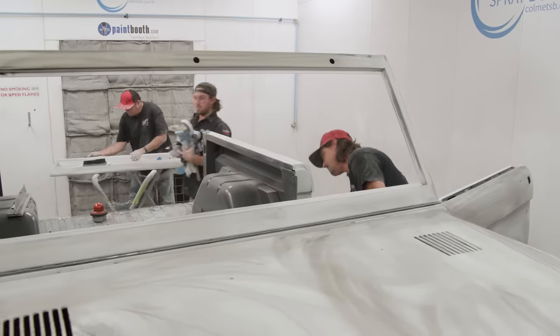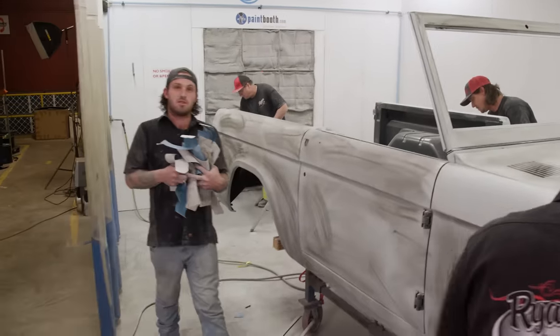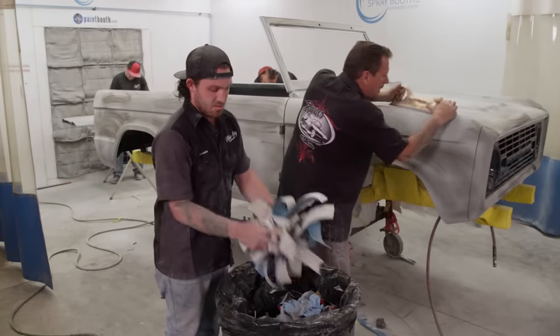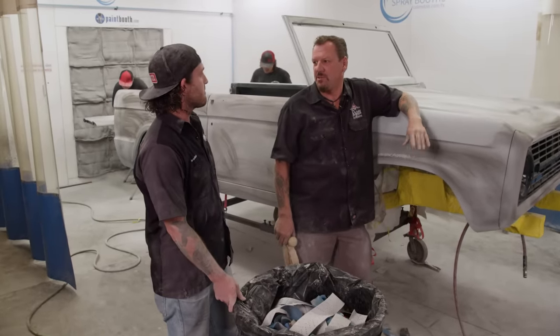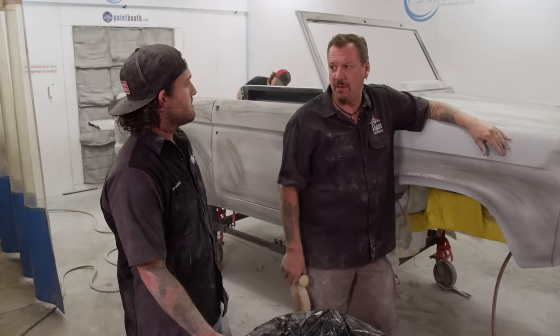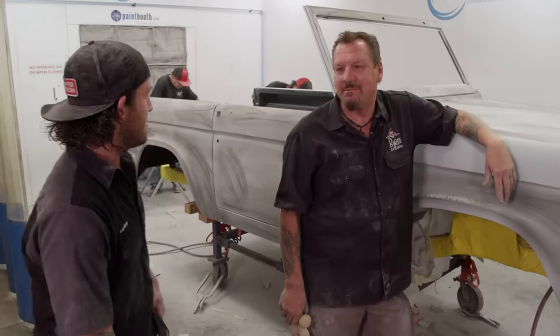All right, day three. We're done with 320. We're moving on to 400 grit, and we're going to be doing that as our final sand. One of the reasons we can get away with 400 grit is because we're using a solid color, not a metallic or a pearl. If we were shooting a metallic or a pearl, we'd carry it the whole way to 600 to ensure that those flakes or pearls lay down evenly. So we're going to knock this out with 400, blow it apart, get it cleaned up, slam it in the booth, and make it shiny. Sweet. Let's do it.